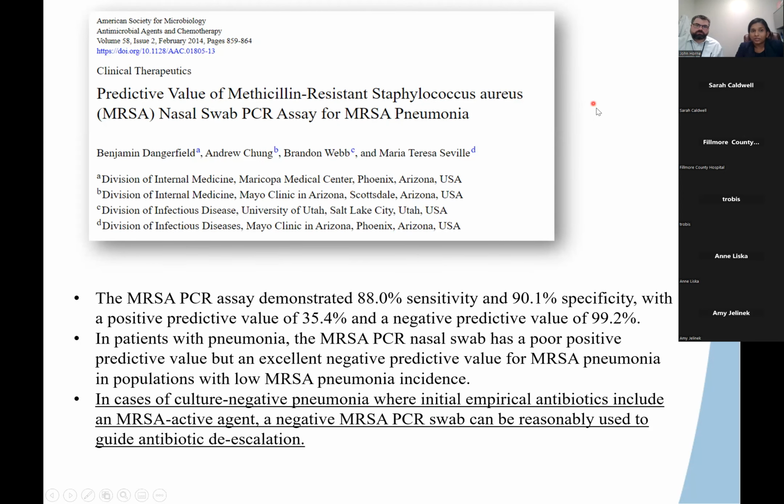And I wanted to illustrate this study. This was a big study. It was done in 2014, but we have had many studies after that looking at nasal swabs. And again, I want to go back to why that's really helpful. When you do a nasal swab on a patient that's getting admitted and you have them on, for example, Vanco, because you're worried about severe pneumonia and you're trying to cover for MRSA.